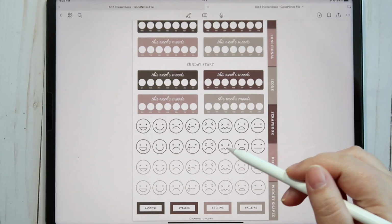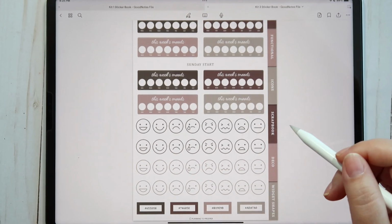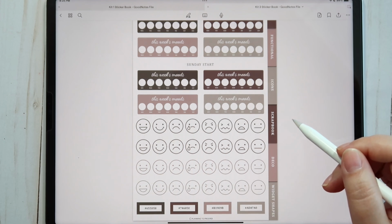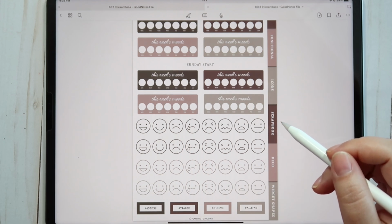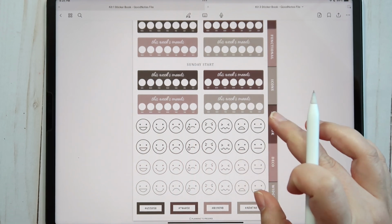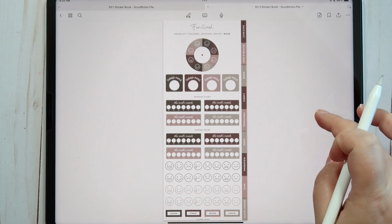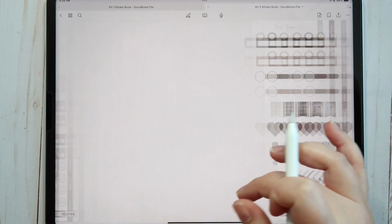And I love just the little icons, because I feel like it's a really great way to, in a very subtle way, kind of mark whatever your mood is during the day. You could use your monthly view and track your moods that way. Put this in like a little corner or something, however you want to do it. But so those are all of the functional stickers.